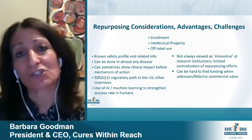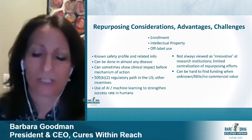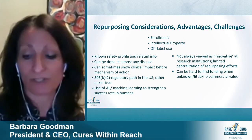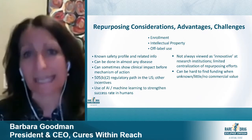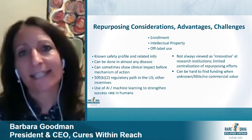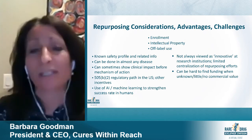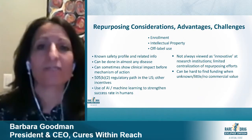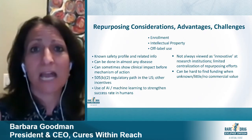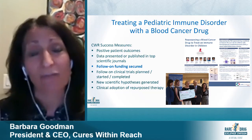The challenge is getting the institutions interested and engaged and involved to see it as innovative when you're going to solve patients' concerns. It can be hard to find funding, especially when there may or may not be any commercial value. At the same time, the key is to seek out researchers, clinicians, key opinion leaders who are dedicated to your disease-specific area of interest. More than likely, one of those groups is going to have repurposing as an initiative, as an opportunity, and you really want to partner with those key opinion leaders, with those research institutions. I'm going to walk through a couple examples that I think highlight the opportunities that patients and their caregivers can have when you're looking at repurposing.